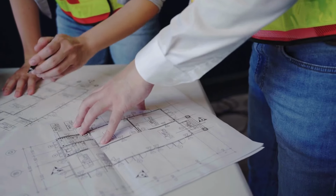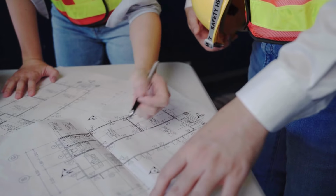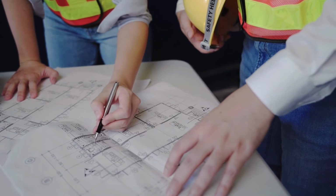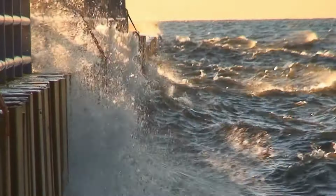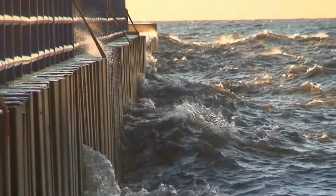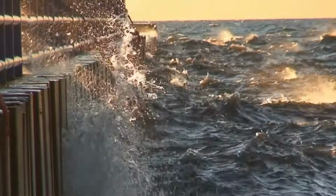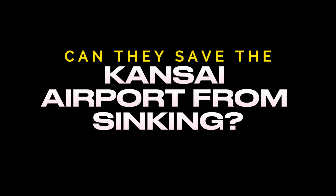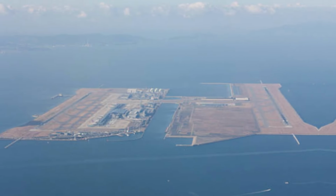Experts believe several factors are at play. The constant weight of the airport buildings and airplanes could be compacting the seabed more than anticipated. There's also the possibility of the water itself slowly seeping into the gaps between the rocks used to reinforce the foundation. The question now is, can they save this colossal airport from a watery grave? Do you think they can stop the sinking, or is Kansai Airport doomed?